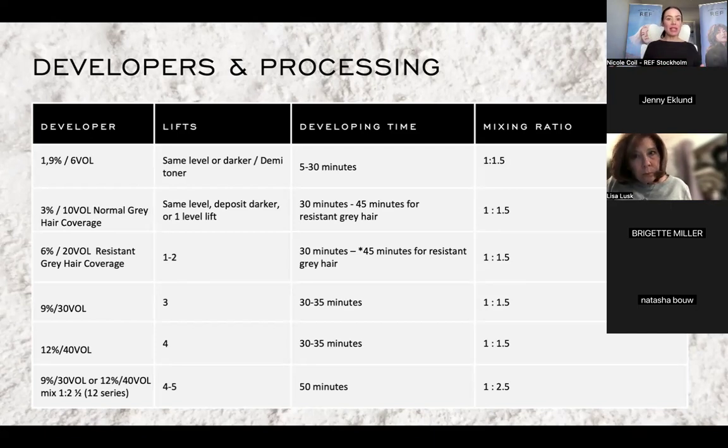20 volume is when we're lifting anywhere between 1 to 2 levels. If somebody has truly resistant gray hair, we do recommend you go ahead and use 20 volume, even if you're going same level on level or depositing darker. This is just to ensure that the resistant gray hair covers the same as all the other hair. Same processing times, definitely 45 minutes for resistant gray hair.